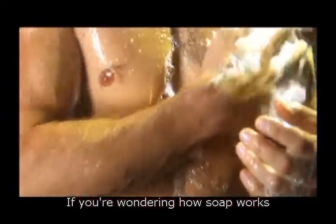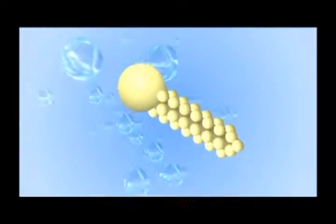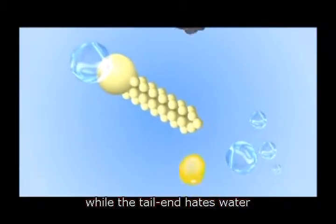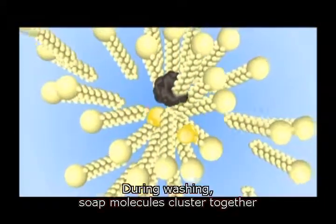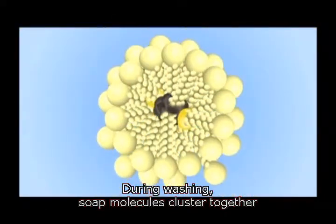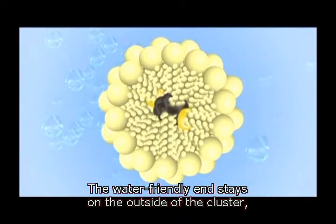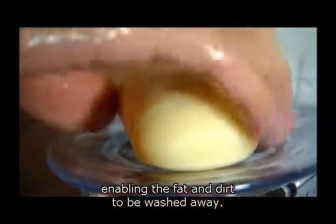If you're wondering how soap works, soap molecules have a kind of split personality. The head end loves water and attaches to water molecules, while the tail end hates water but loves fat, oil and dirt. During washing, soap molecules cluster together, trapping oil and dirt inside. The water-friendly end stays on the outside of the cluster, enabling the fat and dirt to be washed away.